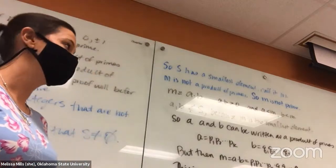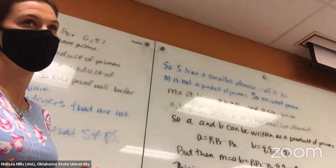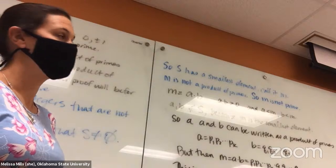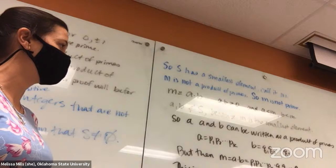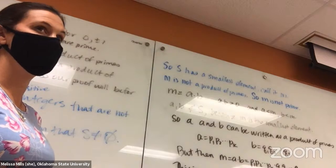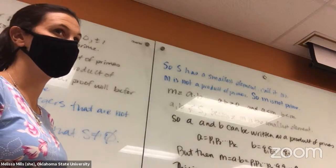Why don't we just say, wouldn't the contradiction be that M was the smallest element? Well, we're saying that then there is no smallest element.